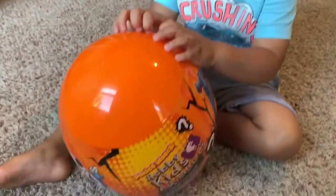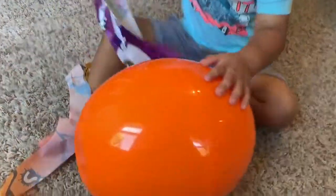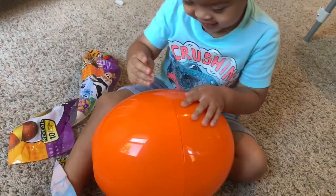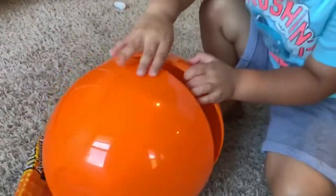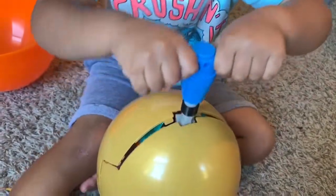Whoa. Okay guys, now it's time to open up this big egg. Jaylen's been waiting for this one. Whoa, that's a big giant egg, guys. You doing karate chop? Whoa. Whoa! Hey guys, so this is the egg that's inside. And it comes with this cute little jackhammer. Look at that, guys. And it actually worked, look. That's so cute. Whoa!